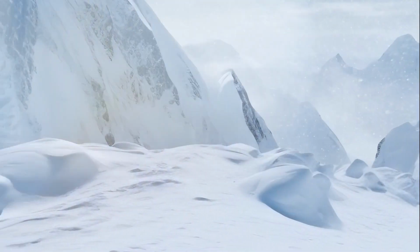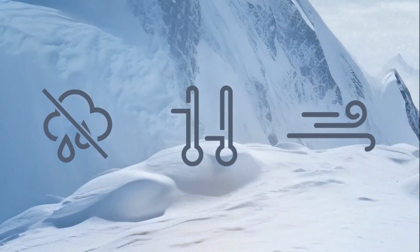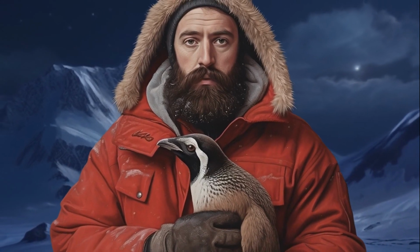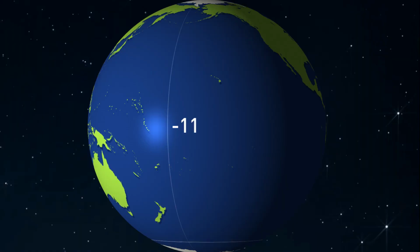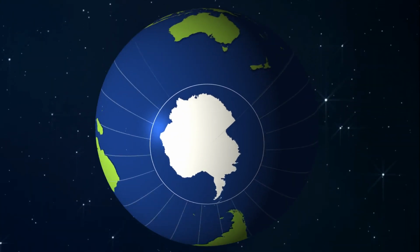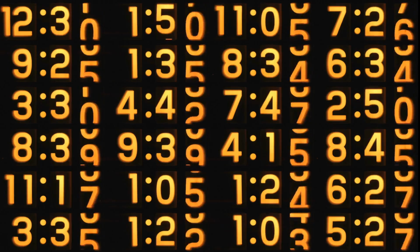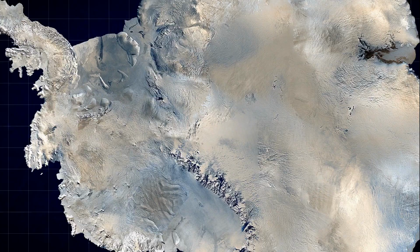Not only is Antarctica one of the driest places on Earth, but it's also the coldest, the windiest, and the highest. Talk about overachieving. The penguins and scientists down in Antarctica have at times found themselves in a bit of a pickle when it comes to time. You see, unlike the rest of us on this big blue planet, there is no Antarctica time zone. All the lines of longitude meet at a single point at the South Pole, making it a bit of a head-scratcher when trying to figure out what time it is.